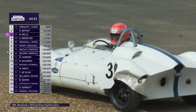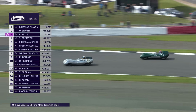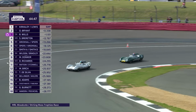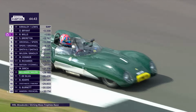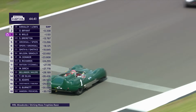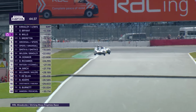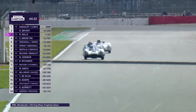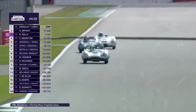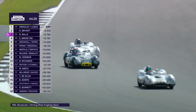Oh, trouble for a Cooper Bobtail. Is that 38 or 39? I think that's the 39 car. It's crumpled, isn't it? So, yeah, that car in the gravel, and that is down at Becketts. So the door opens, driver looks like he's okay, and that is Nicholas James and Julian Draper's Cooper Bobtail. So it's a slight variation on the Cooper Monaco that you can see behind, with a smaller engine.